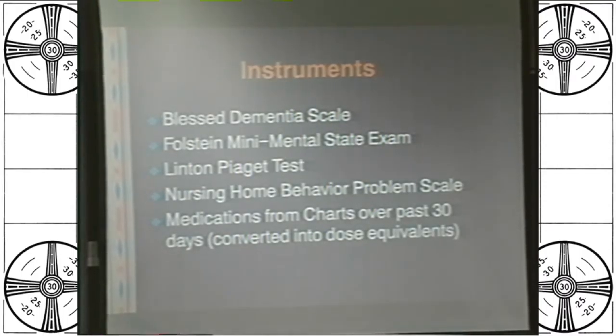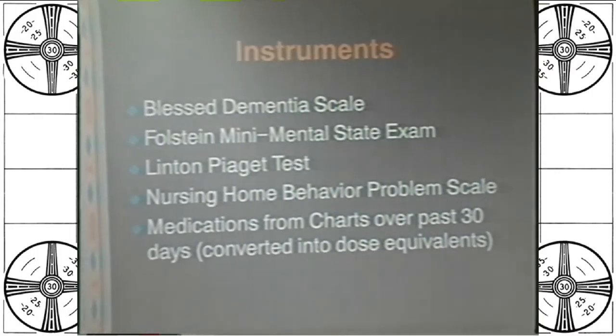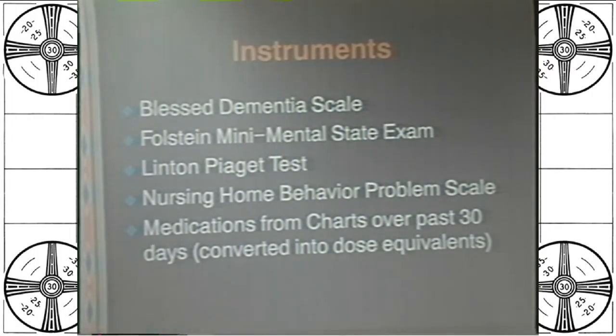The instruments we used were the Blessed Dementia Scale, the Folstein Mini Mental State, the Linton Piaget Test, and I'll tell you a little bit about that, the Nursing Home Behavior Problem Scale. And then we looked at their medications from their charts over the past 30 days and converted them into dose equivalents so that we could look to see if they were taking different medications, what the dose equivalent was, so we were able to determine differences.